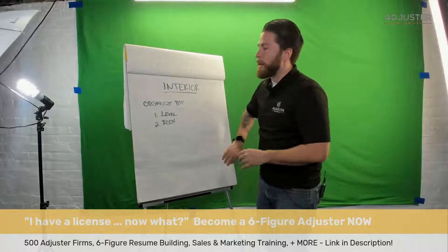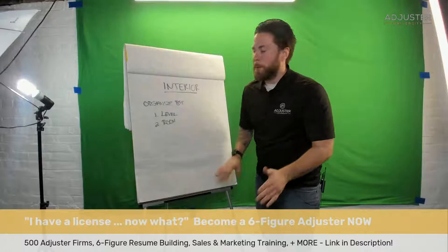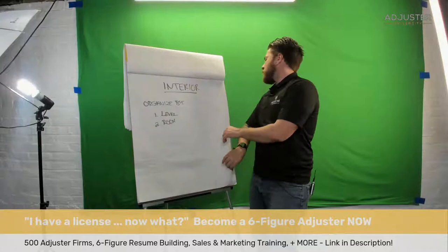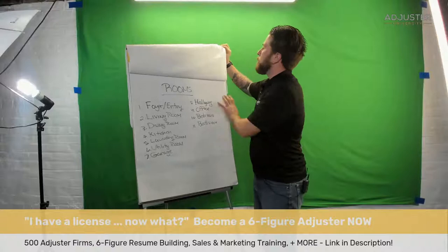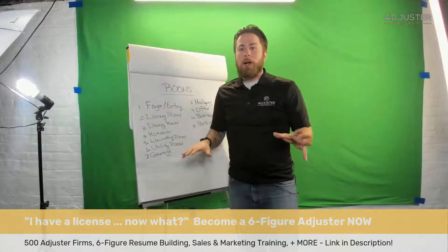Okay, now, levels is easy. Doing the levels, that's pretty common. Now, rooms is where it gets tricky. As simple as I'm going to make this out to be, there are a lot of adjusters that don't do their rooms the way that I do. Now, no matter what, whenever I'm in a home, anybody that's reviewed my files will attest to this.